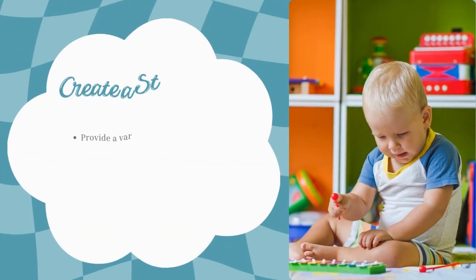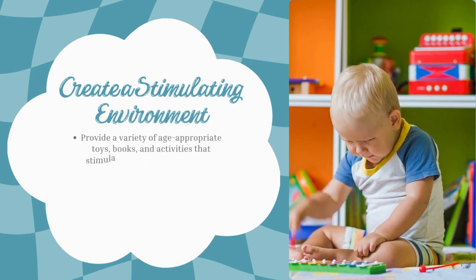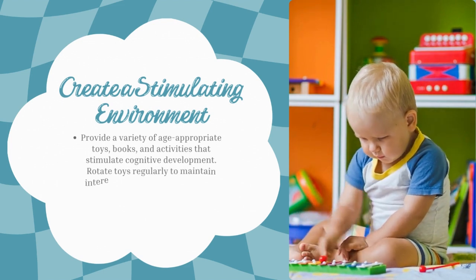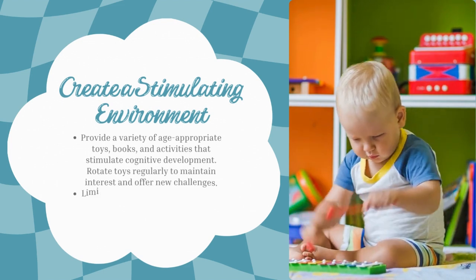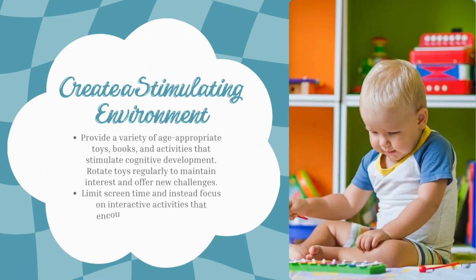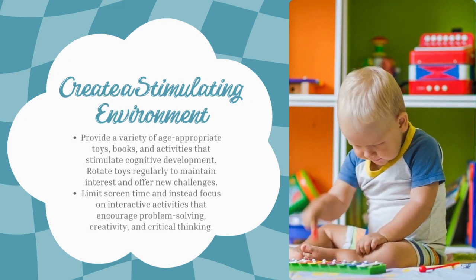Create a stimulating environment. Provide a variety of age-appropriate toys, books, and activities that stimulate cognitive development. Rotate toys regularly to maintain interest and offer new challenges. Limit screen time and instead focus on interactive activities that encourage problem-solving, creativity, and critical thinking.